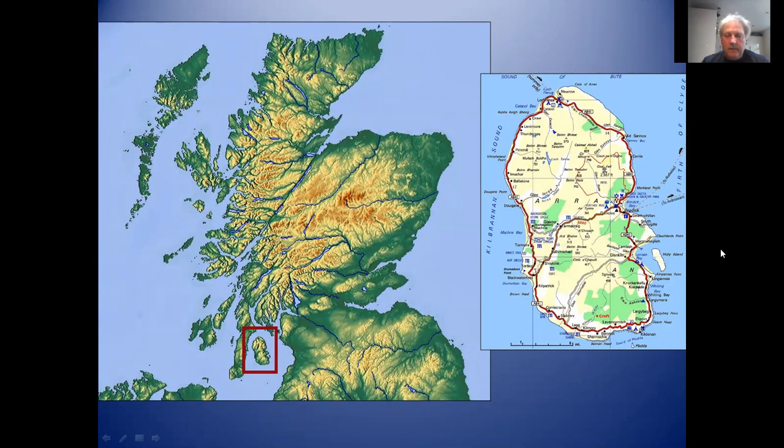And why Arran? Well, I missed out on a school trip when I was about 13 years old to Arran, so I've always wanted to go and see the place. And then I got interested in geology, kept seeing mention of Arran and reading about it. Found out there was an awful lot to see in terms of rock types and structures on the island. So I decided I would have to make the effort to visit now.